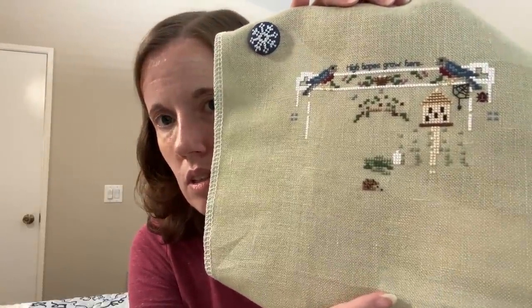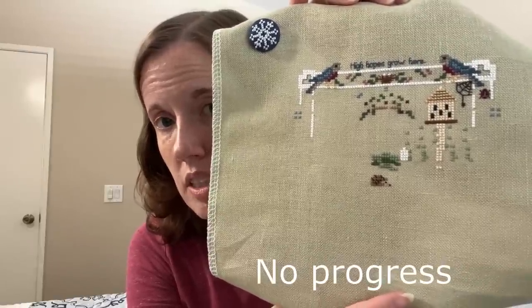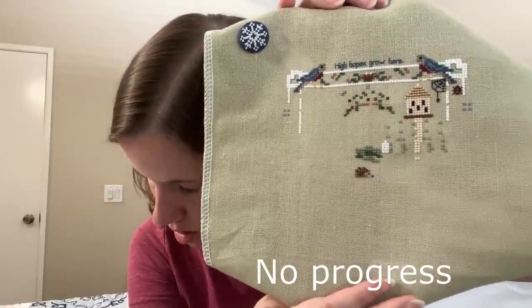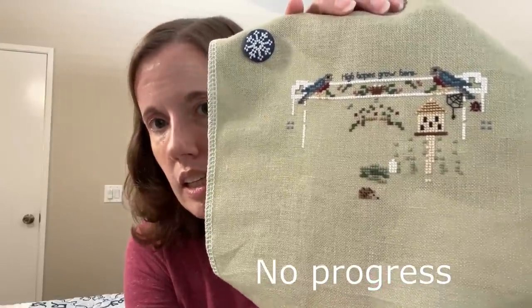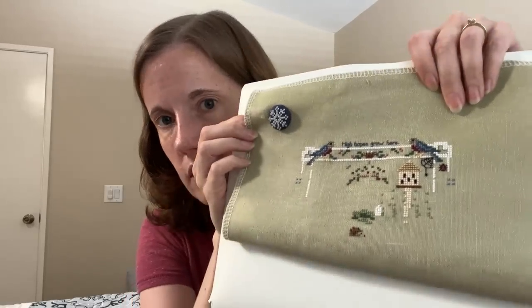It's very cute. There's again some 1/1, some specialty stitches, but mostly cross stitching. 2/2 on 32 count olive green linen. See the nice green.